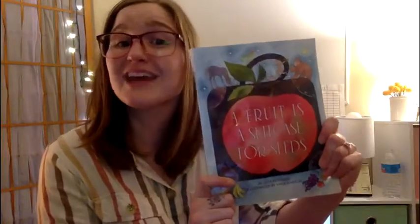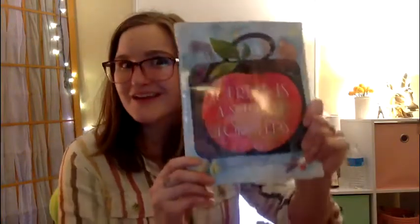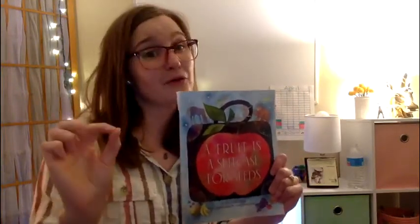Well, the reason I am talking to you about seeds and plants today is because I have a book to read to you called A Fruit is a Suitcase for Seeds. And this book is all about different fruits and the seeds that are inside of them. Some of these different kinds of fruits will surprise you. But remember, the main difference between a fruit and a vegetable is that vegetables do not have the seeds inside. They are not the suitcases for the seeds. The fruits are. You ready? A Fruit is a Suitcase for Seeds by Jean Richards, illustrated by Anka Harriton.